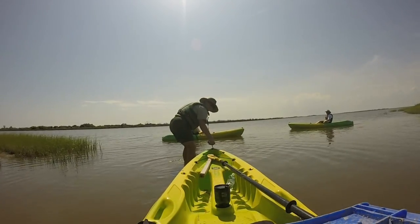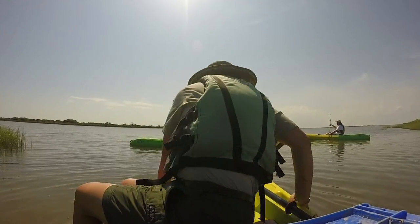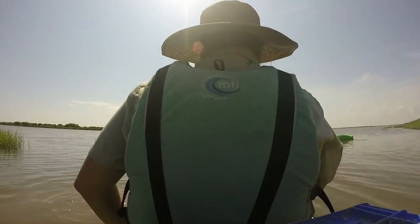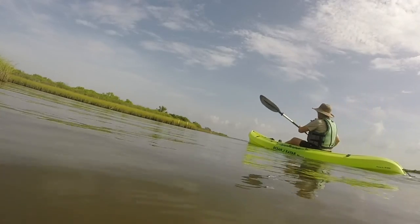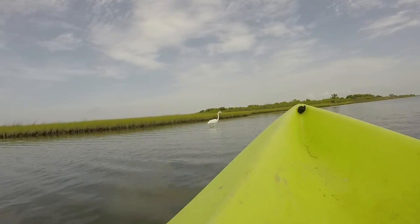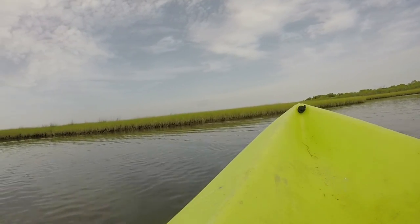These calm, shallow bayous open to West Galveston Bay. We recommend that you take your first trip with a guide or join one of our free park tours. This is a birder's paradise. The bay side of the park contains a high level of biodiversity.